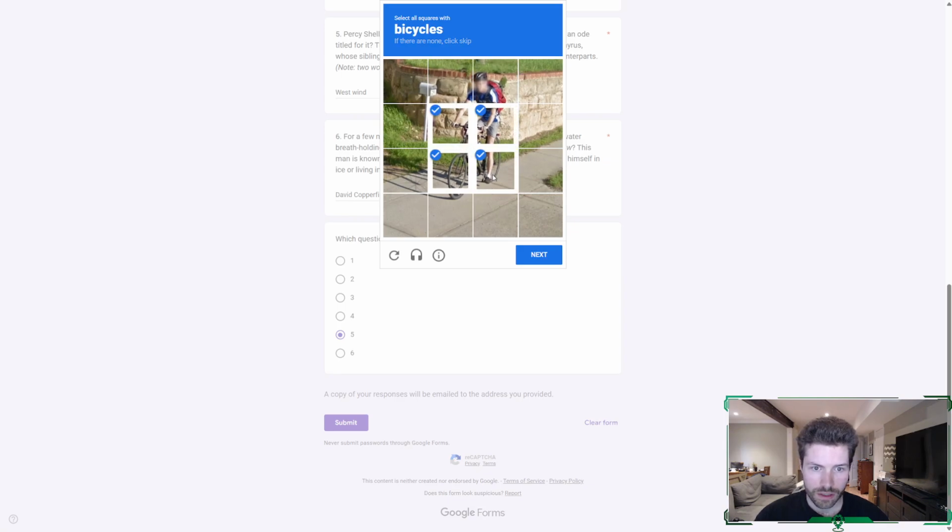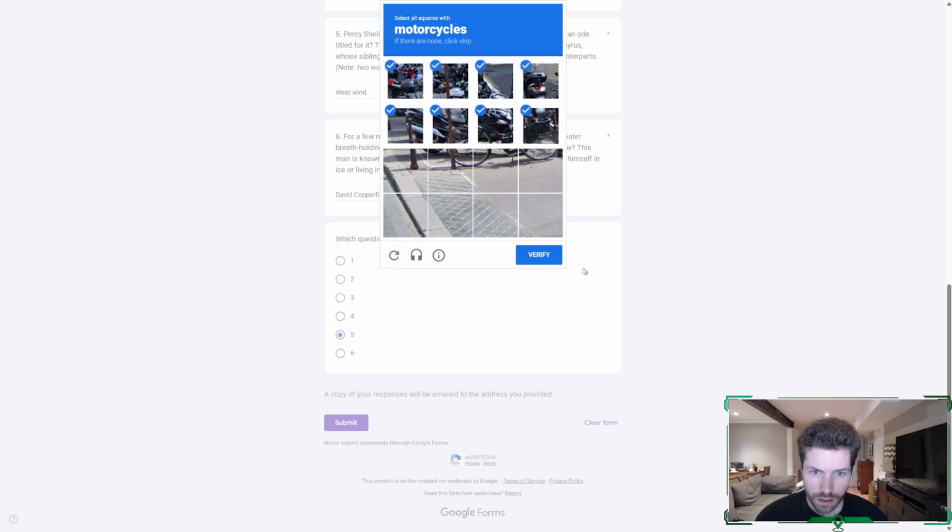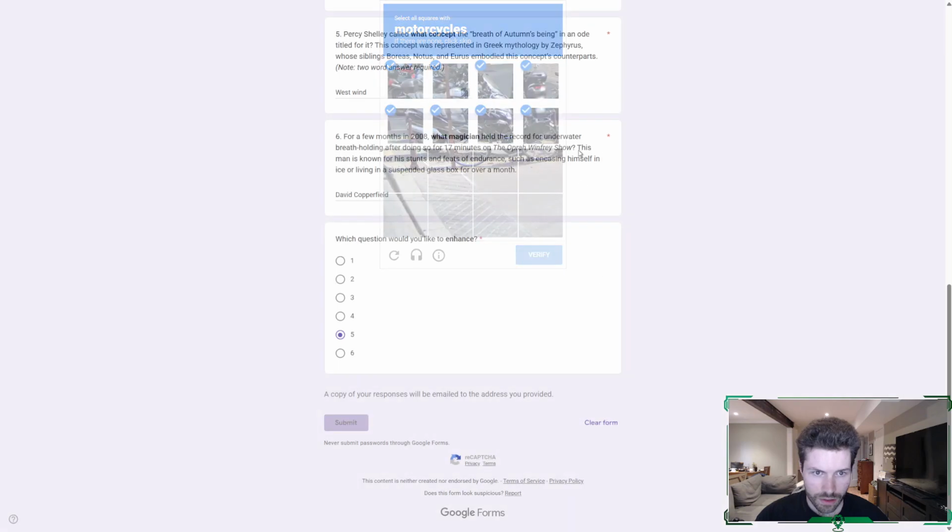That's actually not a bicycle. That is a dude. Okay, of course that was wrong, because why not? Probably not including the lower tires of those ones.